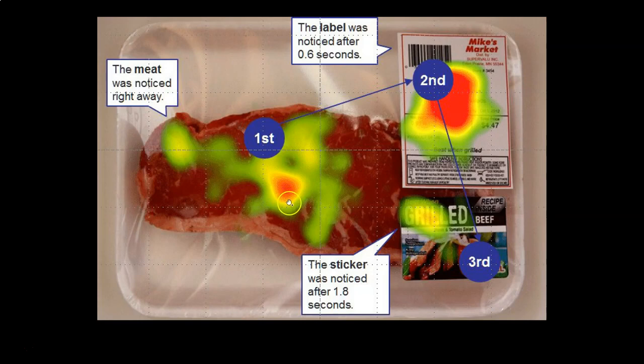So it's a heat map. You can see the first thing that happens is you basically are looking, is it a good piece of meat? Does it have gross maggots in it or something like that? Is there too much fat? Then, once you've determined that it is a piece of meat you want, you spend a lot of time reading the information, looking at the price, probably looking at the fat percentage, whatever we're kind of biased against.